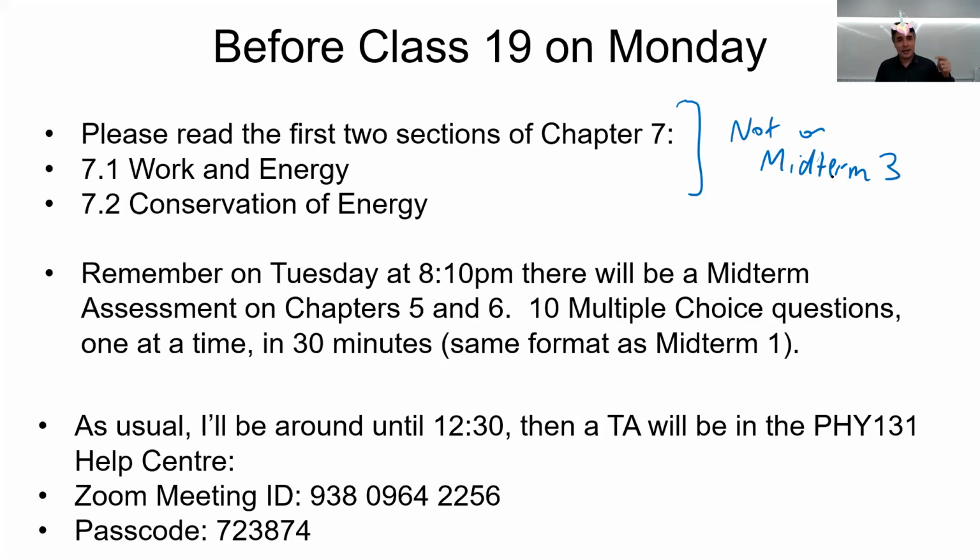As usual, I'm going to stick around here until 12:30. There's going to be a TA over in the Physics 131 Help Center, which will be coming on. There's the Zoom meeting ID and the passcode.